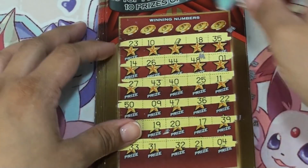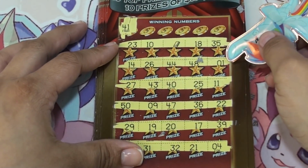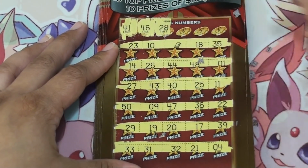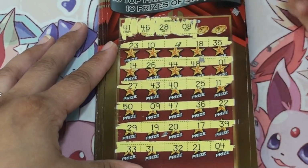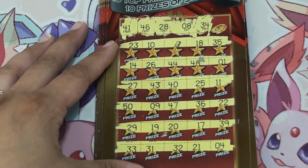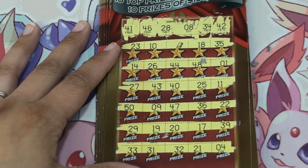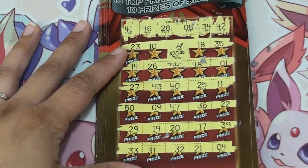Alright, a win right there. We have a gold bar. So let's see if we're gonna match anything else with it. 41. 46. 28. 8. 34. 42. Nothing else. Let's see what's underneath. $20. Break even. Ticket 13.